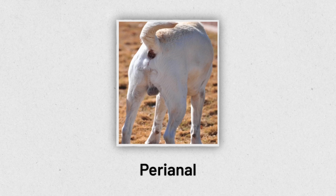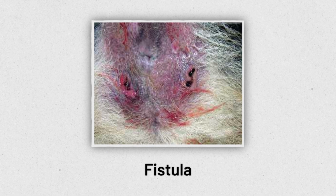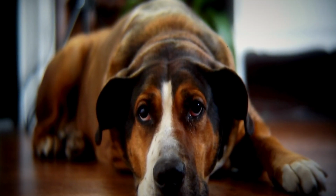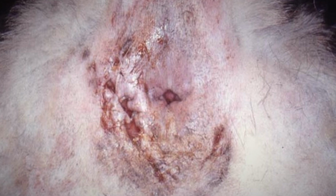So perianal refers to the area of the dog's body that is directly surrounding the anus or the termination of the digestive tract. A fistula is when there is an abnormal connection between different organs or there is a tunnel into the skin. In affected dogs, this is most often also associated with secondary infections. This is incredibly painful for dogs and is a serious problem for their quality of life. There is usually more than one draining tract present, although it usually starts with just one.